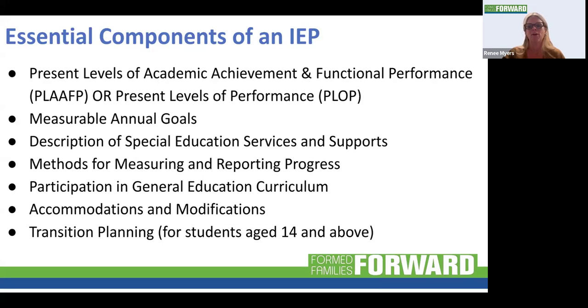And then lastly, this varies by state, but in Virginia, for students aged 14 and above, transition planning becomes a required component of the IEP. This section focuses on preparing the student for life after high school, including post-secondary education, employment, and independent living skills. Each of these components of the IEP plays a vital role in creating a comprehensive and effective IEP that's tailored to meet the student's individual needs.